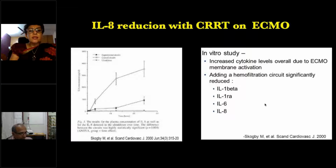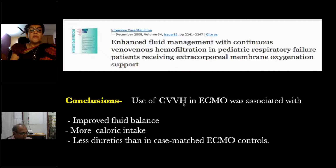Now, CRRT, or renal replacement therapy on ECMO, this is a study that has shown that even your cytokines can be removed in these sick patients. So it actually helps to institute this modality early. So use of CVVH in ECMO, this is a study in pediatric respiratory failure, showed that early CVVH improved fluid balance. They could get more calories to the patient, and fewer diuretics were used.